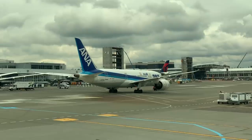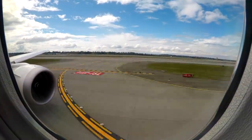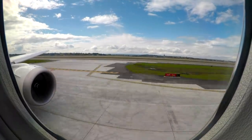We were held in a massive queue before departure. There must have been about 20 aircraft ahead of us as we made our way down the parallel taxiway to the end of the runway to take off.